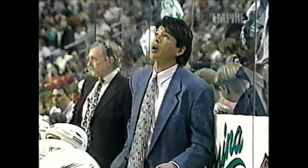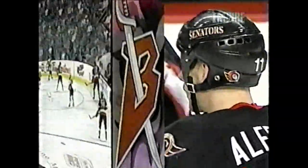Boy, oh boy, there's nothing that hurts more than that. You start a period with one thing in mind, kill off the penalty, and the Sabres can't do it. This is Yashin, though. Watch Yashin. Doesn't give the puck up until he's ready.